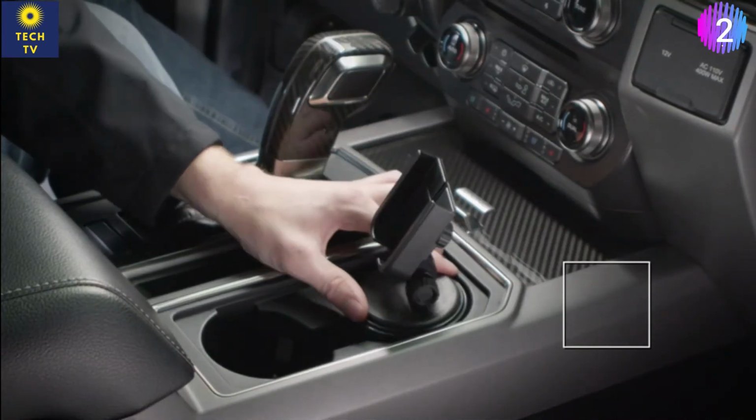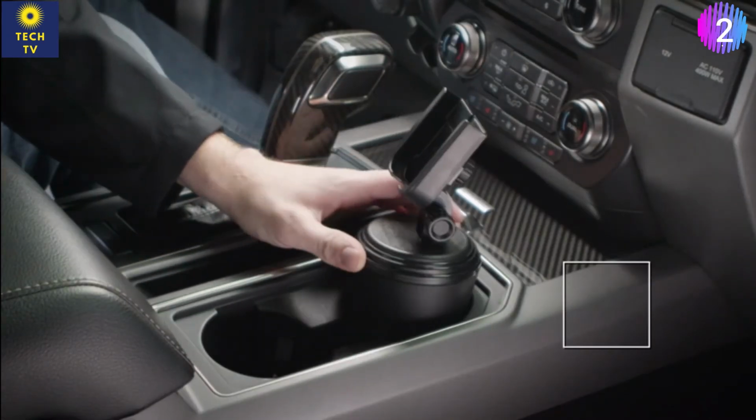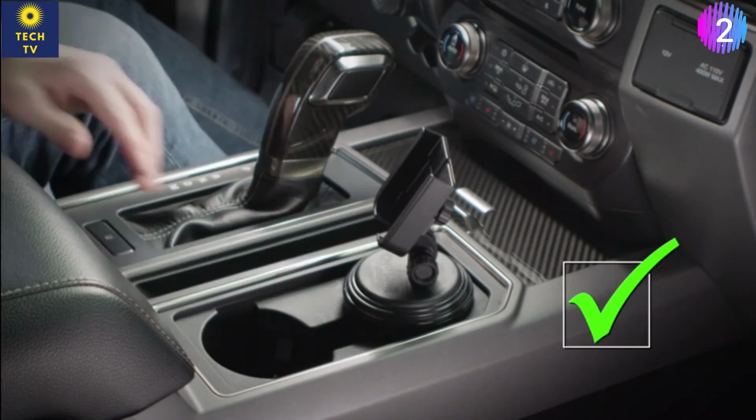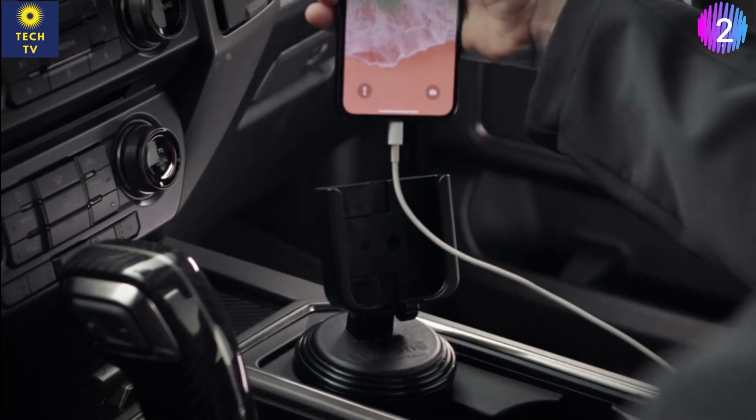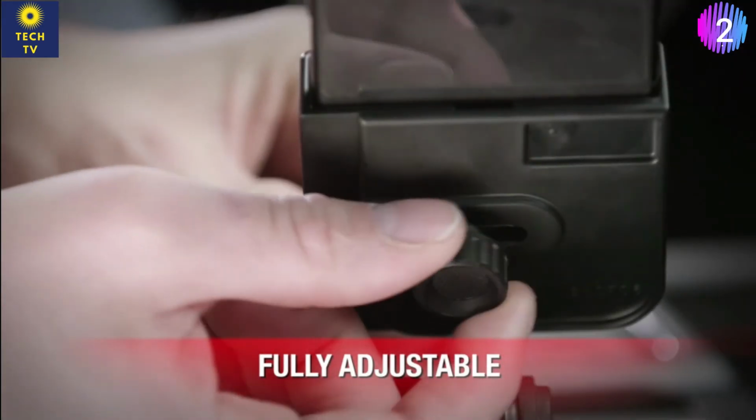The CupFone extension is the perfect accessory for anyone looking for a better position for their mobile phone. The CupFone extension allows you to position your phone in a more comfortable location and adds greater flexibility to all vehicles.